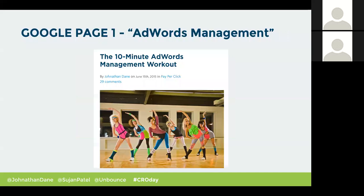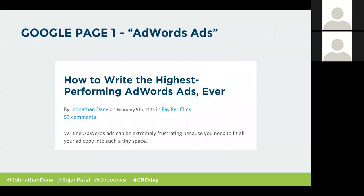One of the examples is if you go to Google right now and type in AdWords management, even though that's a very competitive term, cost per click wise, it is upwards of the $50 range, at least if you're trying to have an ad for that keyword. And this one, even though it's ranking at the bottom, it's still on page 1. The other one that I did, again on the Unbounce blog, was AdWords ads. If you type in AdWords ads, it should actually be the number one thing showing up. And these are, again, very short tail keywords that are pretty interesting. So that's what I did.